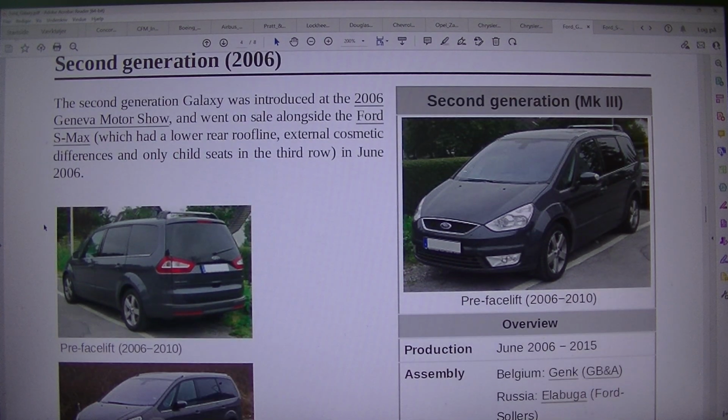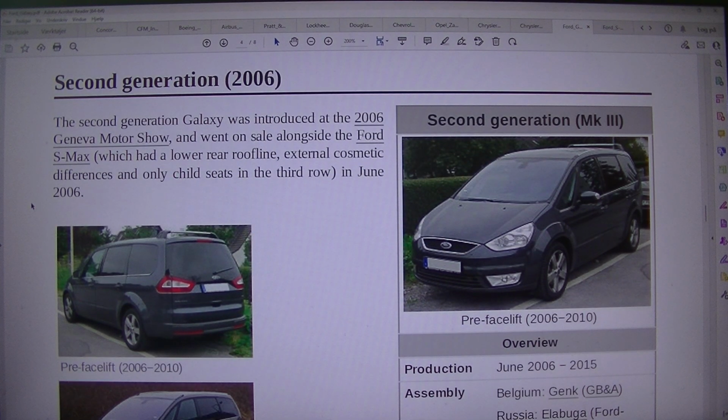2.0L Duratec i4, diesel. The second generation Galaxy was introduced at the 2006 Geneva Motor Show and went on sale alongside the Ford S-Max, which had a lower rear roof line, external cosmetic differences and only child seats in the third row, in June 2006.